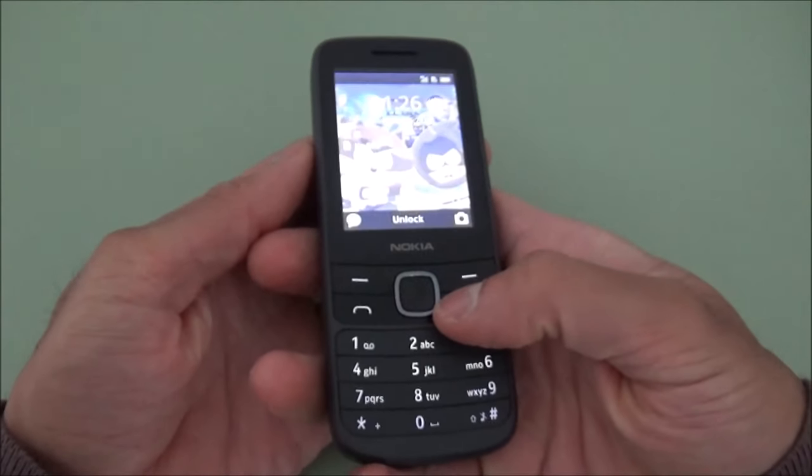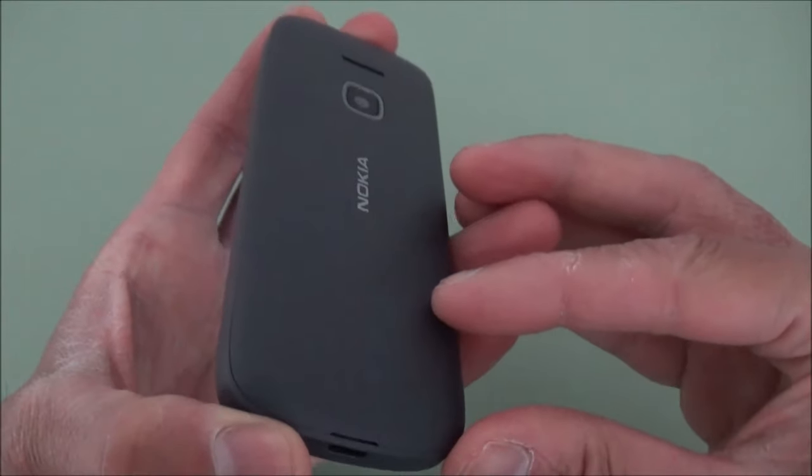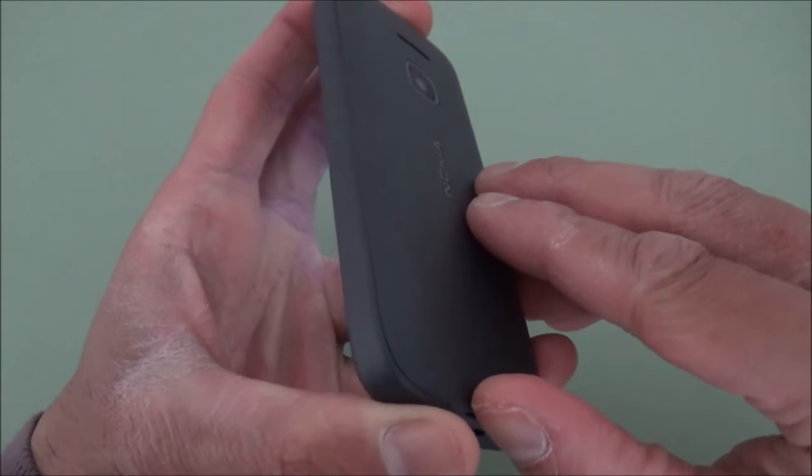Let's get directly onto the phone. It's exactly the same as the Nokia 215. Just pull the back off there.